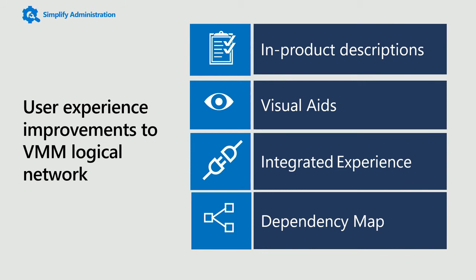Okay. Now another one, and this is one of the key enhancements that we are doing, and we're taking the first step with VMM 2019 UR1. We have a new user experience for VMM logical network. Now the feedback that we heard is there are a lot of logical constructs in VMM networking which are difficult to understand, and the setup experience doesn't really help. So what we've introduced is in-product descriptions, and we'll see a demo of this. We have provided visual aids so that you can look at the topology. When you make choices on your networking deployment, you can look at the topology that is going to be set up of the logical networks and the virtual network.